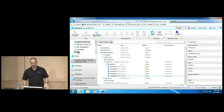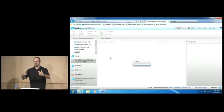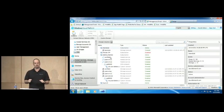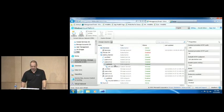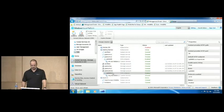I'm going to click on CDN. And what I've done is I've created a blob storage account, and then I've enabled the CDN for it. And there's some trickery you've got to do for this. And again, it's a couple of mouse clicks. But what I've got here is my Grainy Mix 2. And I have, sorry, no, where am I? I am Grainy Store 1, which is my blob storage.